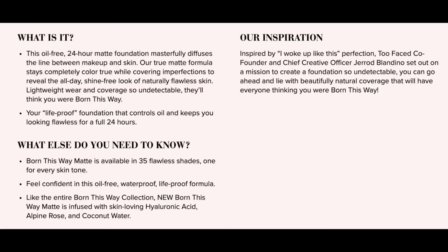It also says that this oil-free 24-hour matte foundation masterfully diffuses the line between makeup and skin. Our matte formula stays completely color true while covering imperfections to reveal the all-day shine-free look of naturally flawless skin. Lightweight wear and coverage so undetectable, they'll think you were born this way. Oh, well, that's nice. And again, I'm in shade Vanilla, not my shade, but we are going with it today.